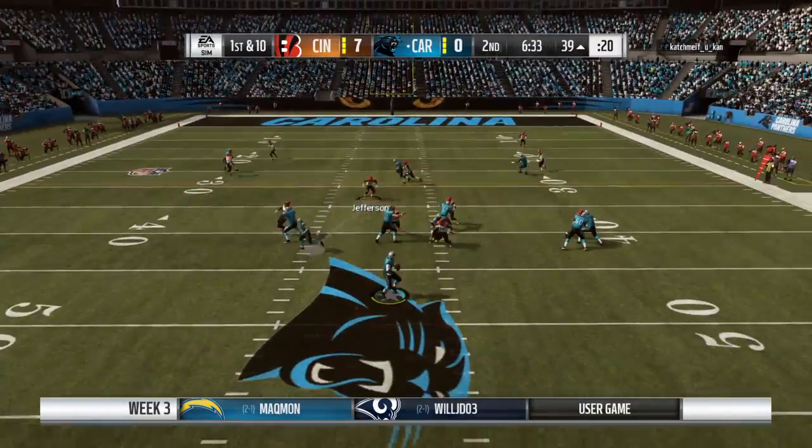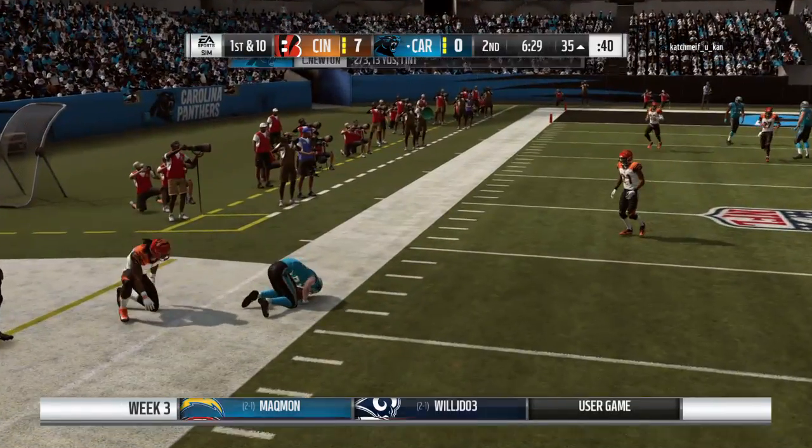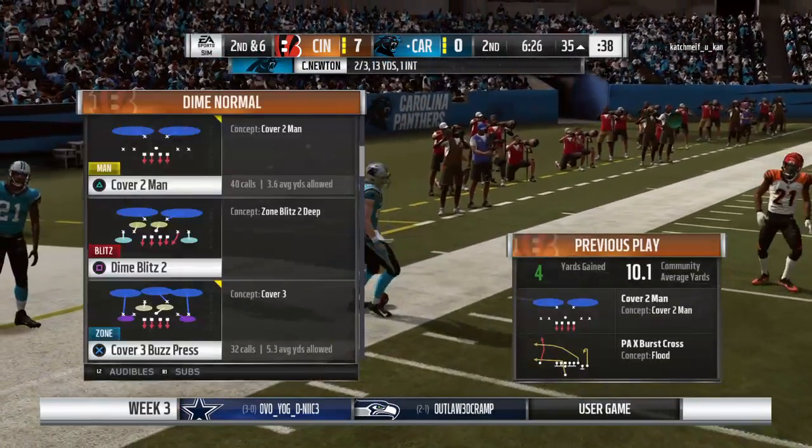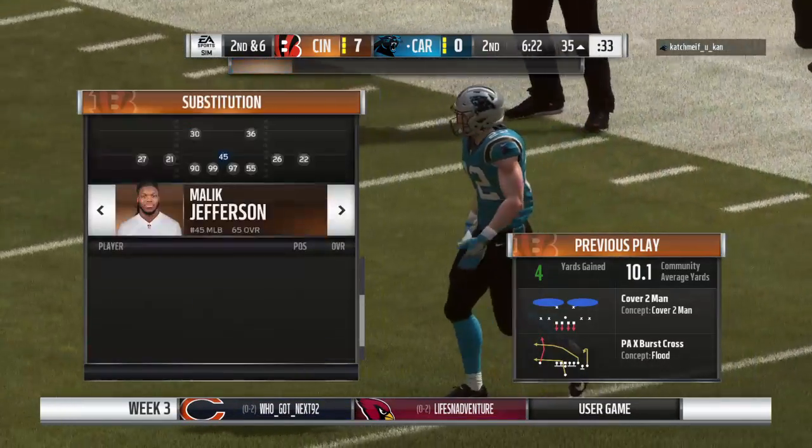They go play action here on 1st down. Steps away. He'll drop it off to McCaffrey. And he'll go down here at the 35-yard line. It'll be a gain of 4. And that'll make this a 2nd down.